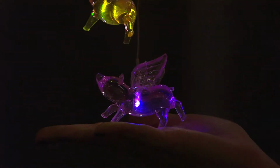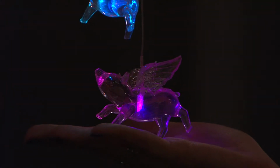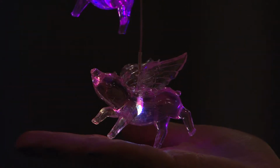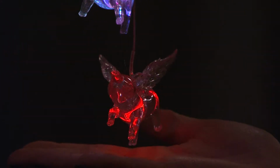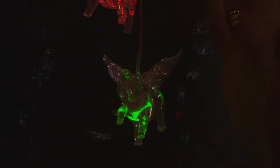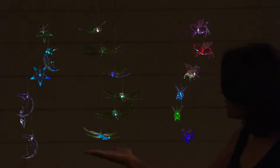Right. This is the flying pig choice. So you're going to get 2 of these, and if you watch, that little piggy will change colors. All of the different pieces will morph independently of each other, so it's always a changing light show. That's the pig. We also have our dragonfly.